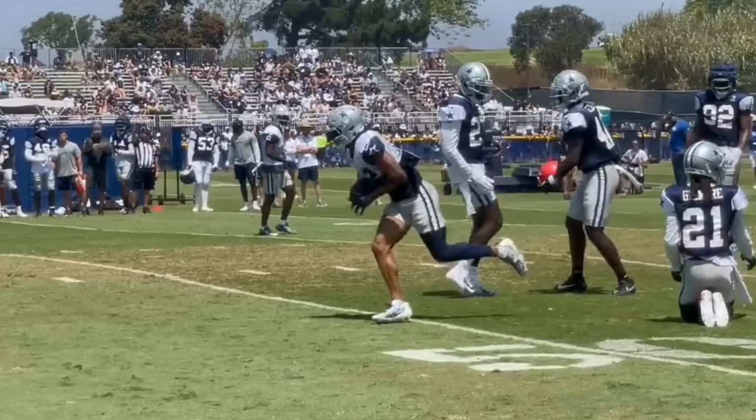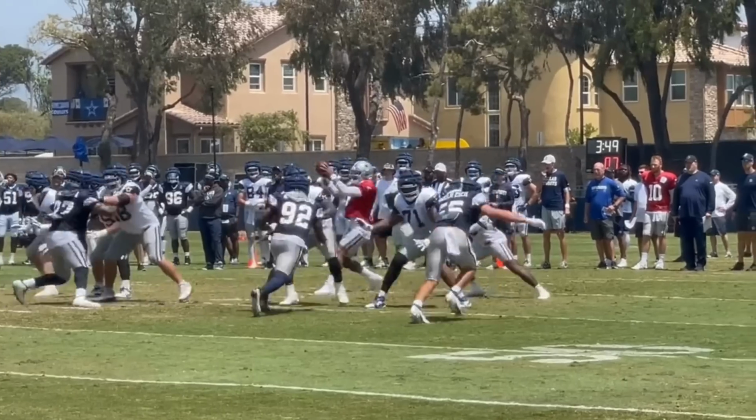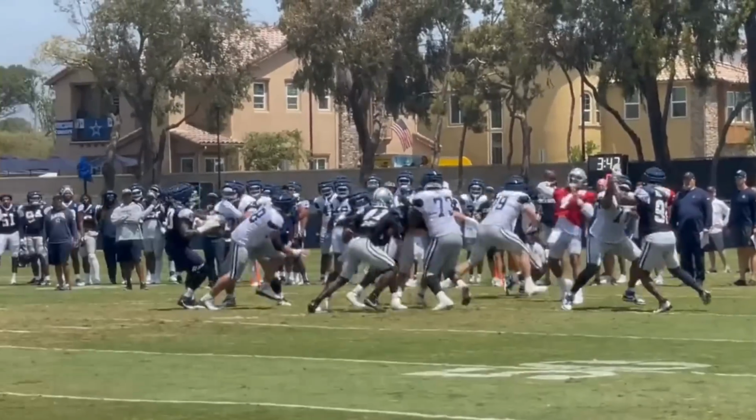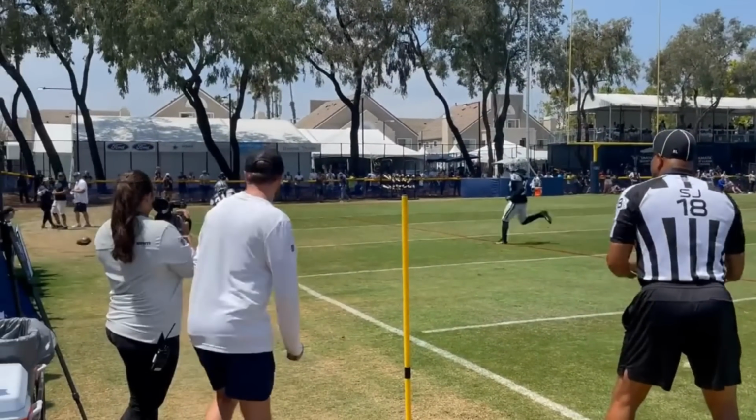I'm really excited to get into Tyler Smith's tape from training camp. Let's get right into it. You got a really nice play here where both Smith and the left tackle Adogo are going to do a really nice job switching on the defensive line game. And of course, Dak Prescott has the time, delivers a really nice pass.